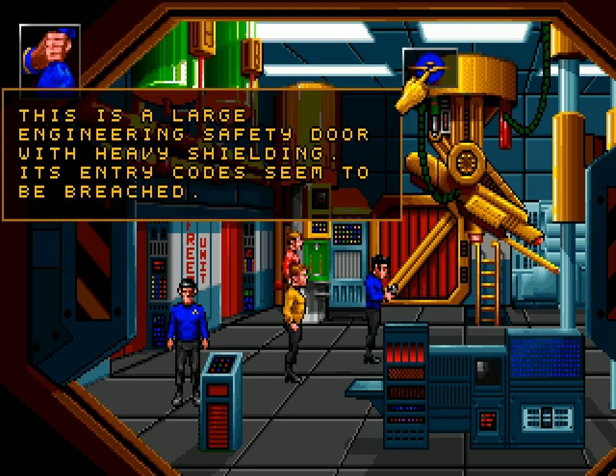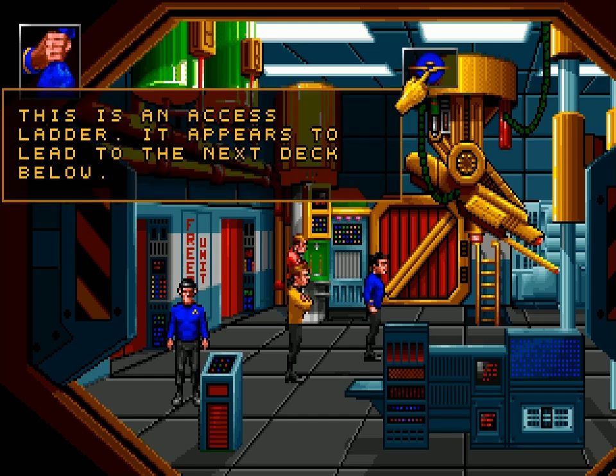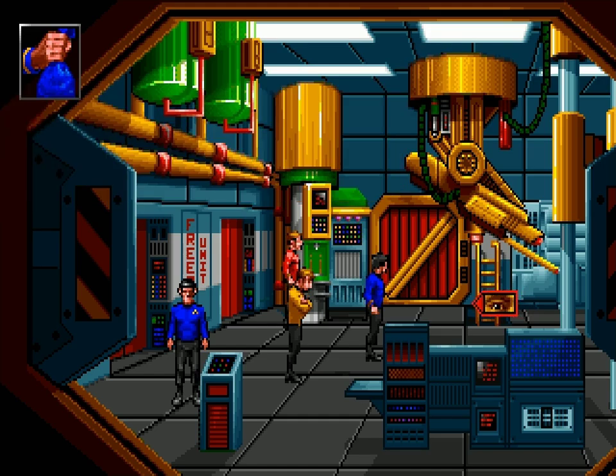Okay. This is a large engineering safety door with heavy shielding. Its entry codes seem to be breached. So they're everywhere, is what the computer's telling us. Or the narrator, I guess. This is an access ladder. It appears to lead to the next deck below.